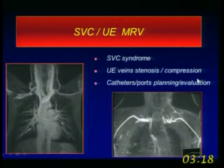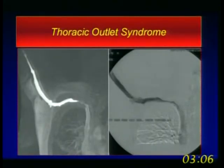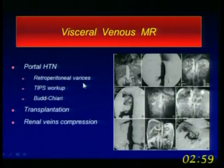Upper extremity vein stenosis and compression, catheters, ports, planning, and evaluation. This is very useful for patients with hemodialysis, with TESIOs, with fistulas, with multiple upper extremity veins, ports, and catheters. Thoracic outlet syndrome: a very good correlation between the MRV and the angiogram. Visceral venous MR, again, very good correlation between the angiograms and MRV.